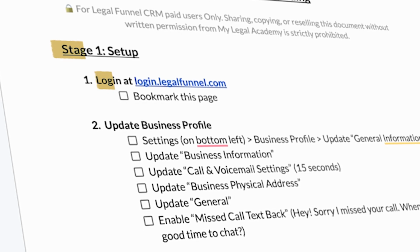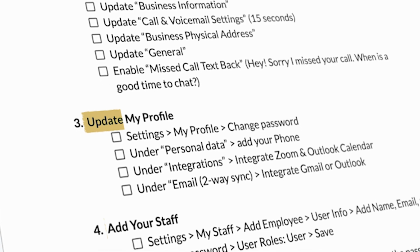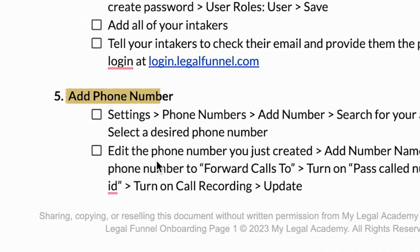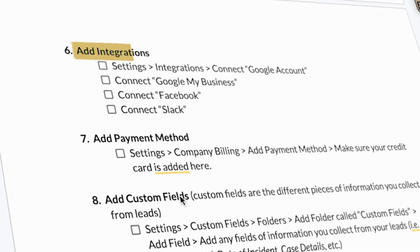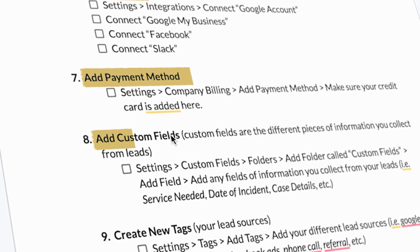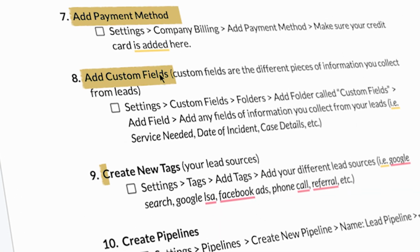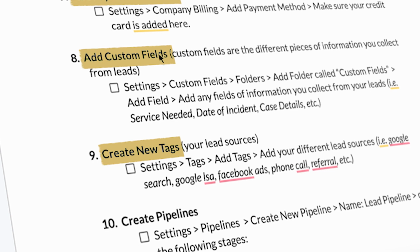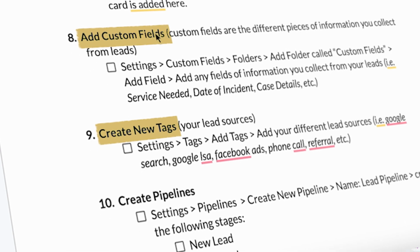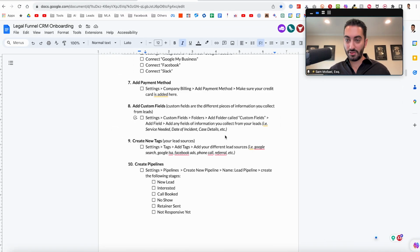So the first part is just setup. Fill out the profile, give information, update your profile, add your staff, add your phone numbers, add your integrations, which is basically when you connect it to your Facebook, Instagram, your Google My Business, all that stuff. Add your payments method for your subscription. Create custom fields. Custom fields are pieces of information that you collect from your leads. Then we also typically want to create tags. Tags are, think about it as sources. So you want to mark every lead that comes in, either be Google search, Google LSA, Facebook ads, etc.